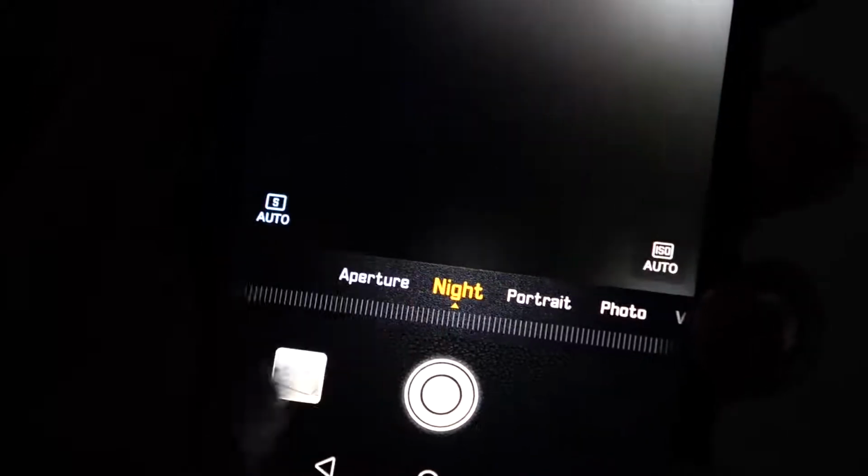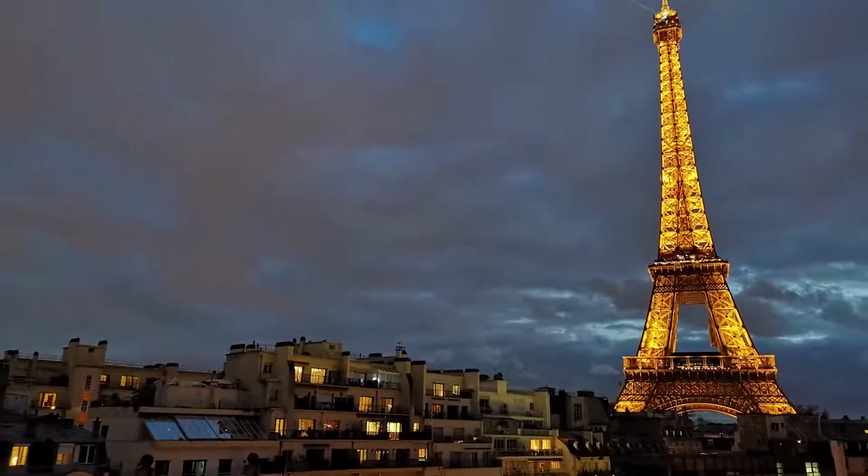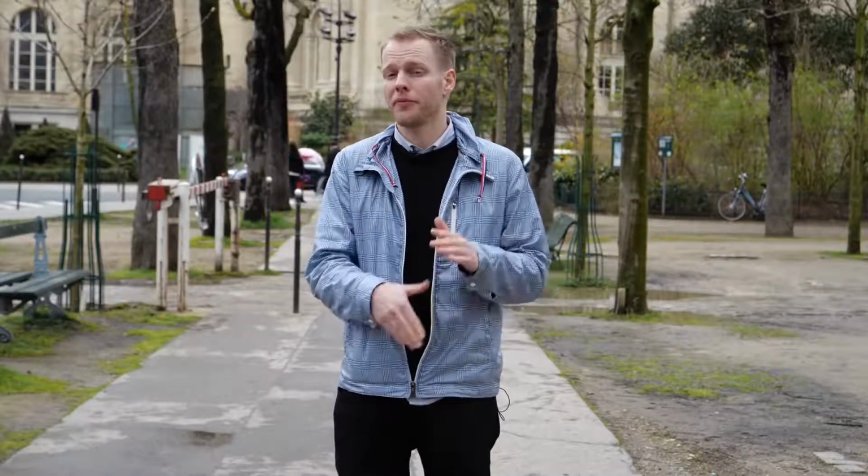Also, it was effortless. After selecting night mode on the P20 Pro, I could just point it at the Eiffel Tower and shoot away. The P20 Pro is a fantastic camera phone that's capable of images no other phone can replicate, but it's often very frustrating.